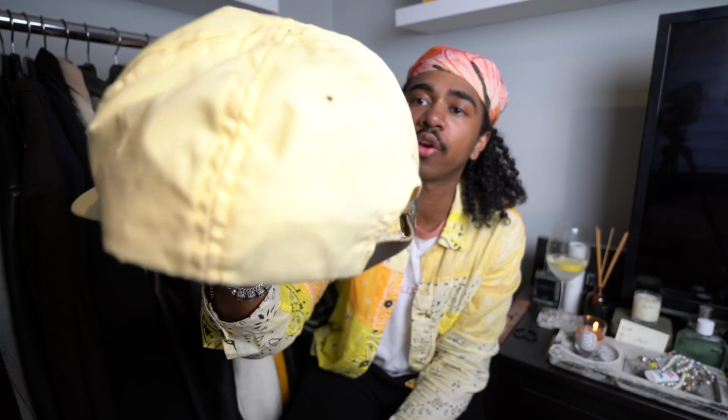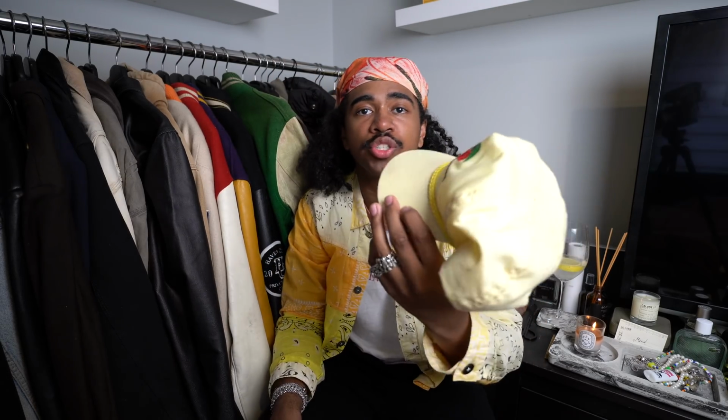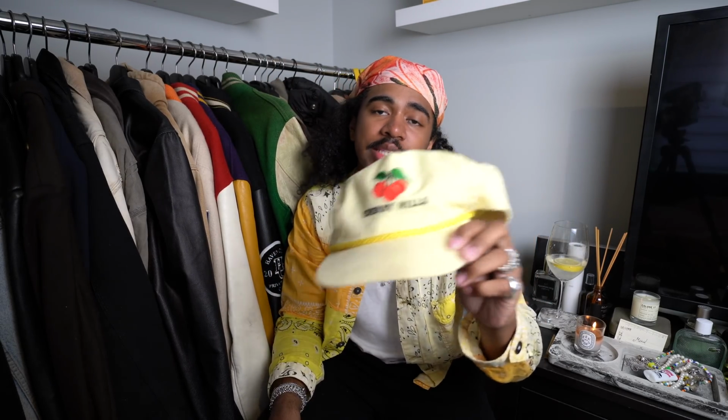I love little graphics like this on a nice fitting trucker hat. And this powder yellow is by far my favorite yellow, as you can see on this Capital piece that I'm wearing. Fit right here. Boom. So yeah, really just great simple hat. You could chuck it on anything. It makes it a little bit more lively, and I'm very happy with that.